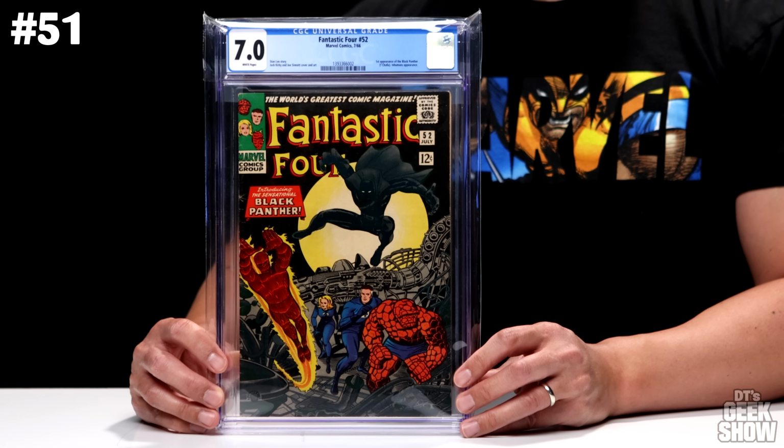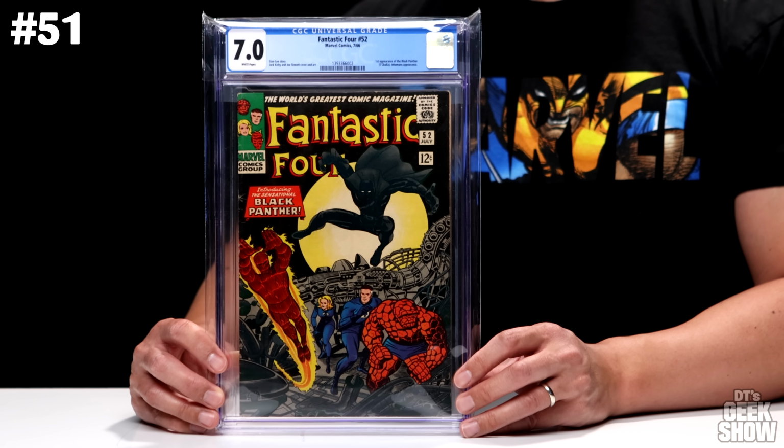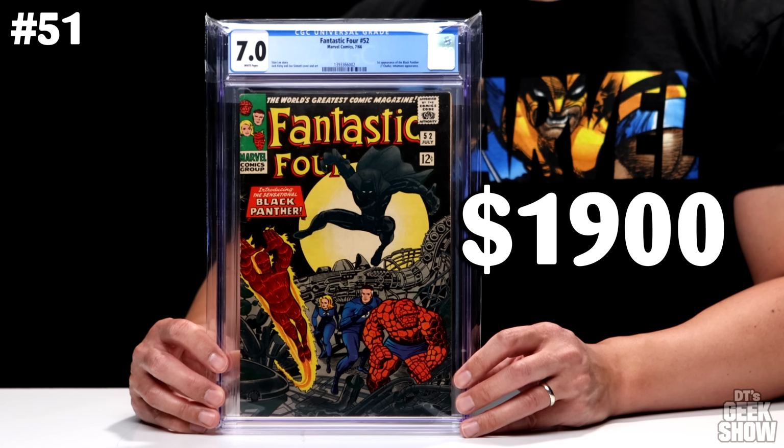Okay, and for our final book of the episode, we've got the Fantastic Four number 52. Now, we saw this book before, but this is my 7.0 copy, much nicer than the other one. This, of course, is the first appearance of the Black Panther, and in this grade, this is valued at $1,900. So we didn't quite make it to 2,000, but those books are coming up in part 3.